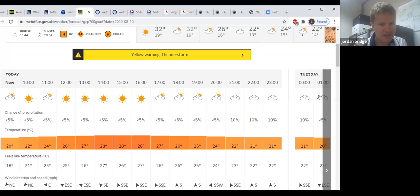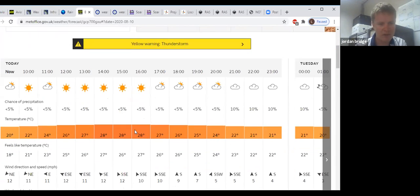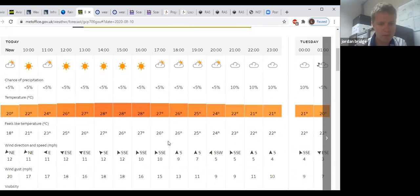Bentworth public forecast is showing a couple of degrees lower than the rest of the forecast, and I think this is the Met Office being a bit optimistic that the temperatures will remain this low, but yeah, east to southeasterly winds and going more southerly during the day.